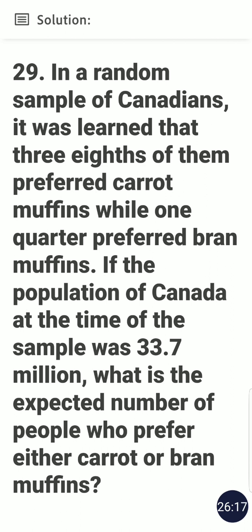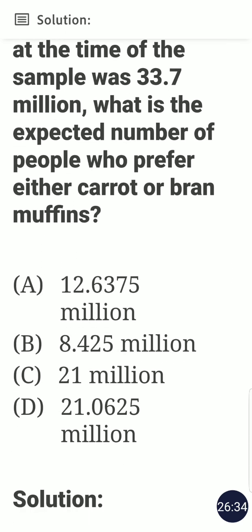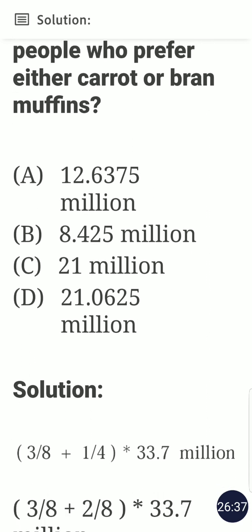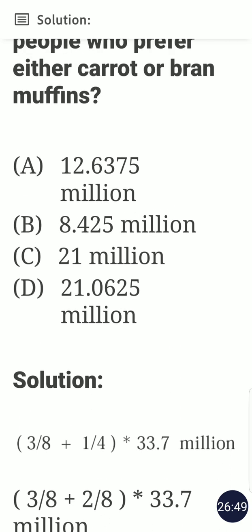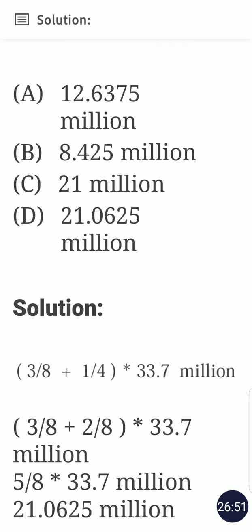So just by understanding the question, it is requiring us to add the two fractions here. Okay, there's gonna be an addition of fractions. So the choices are... I haven't selected my answer here, but I'll show you the solution.